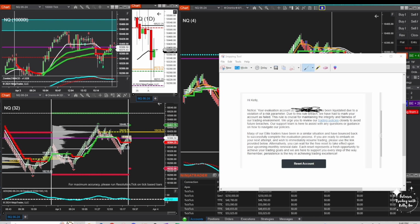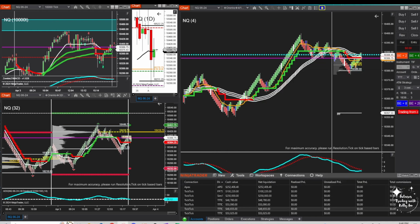But they sent me a nice email and they say, this happens to everybody. No big deal. You can either reset it here or it'll reset itself when it renews. So we'll worry about that on the 14th. That one takes a while to get a withdrawal from. The TickTick accounts you can withdraw right away from, so that's pretty cool. So I'm really focused on them. Let's get those guys to pay out. So I've got plenty of room to recover my PA account. I just need to follow the rules.